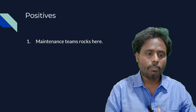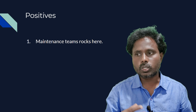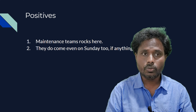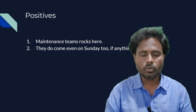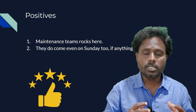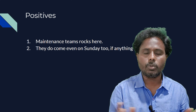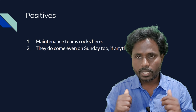Okay, let's come to the positives. If you raise any ticket, they're going to try to fix it in 2 or 3 days. The maximum they will take is 1 week. That's it. They are very prompt, very responsive, and even if you make multiple requests, they don't hesitate to come multiple times and fix it. So the maintenance team is the one covering up all the problems that occur in the community, I could say. The maintenance team is really powerful, and really responsive.